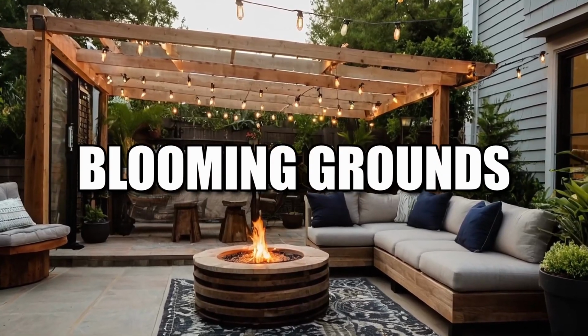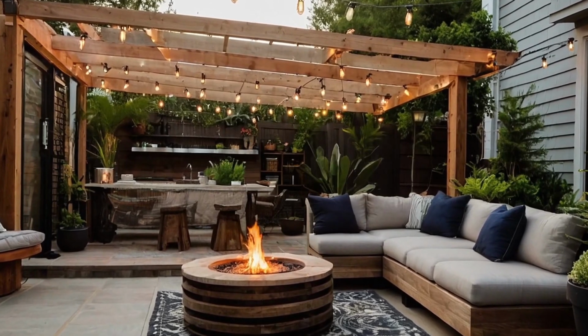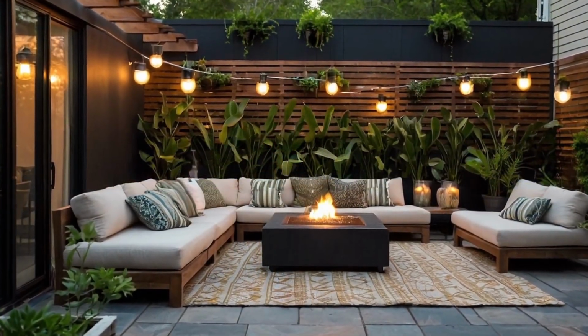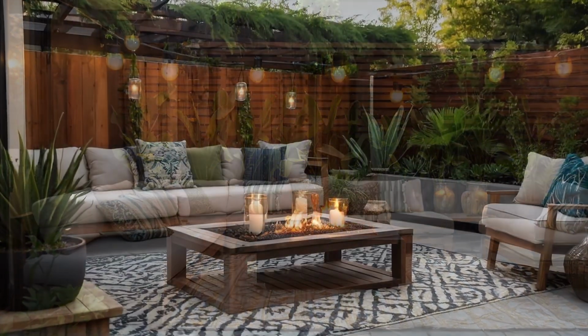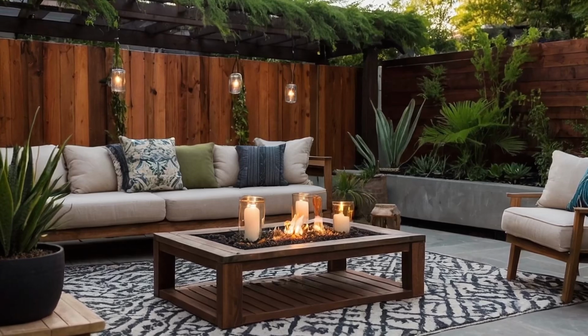Welcome to Blooming Grounds. Today, we're diving into the art of creating the perfect outdoor living room, a space where comfort meets style and nature blends seamlessly with modern design. Whether you're dreaming of a cozy backyard retreat or a stunning patio that's perfect for entertaining, we've got you covered with tips to elevate your outdoor space.